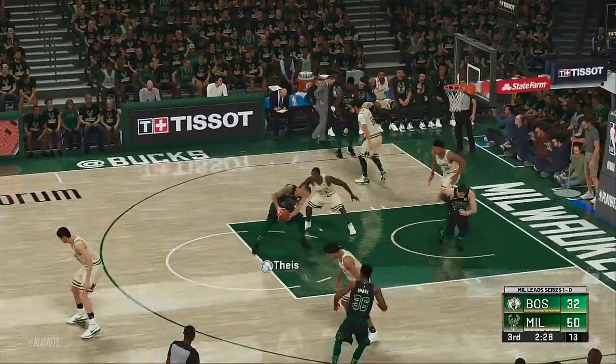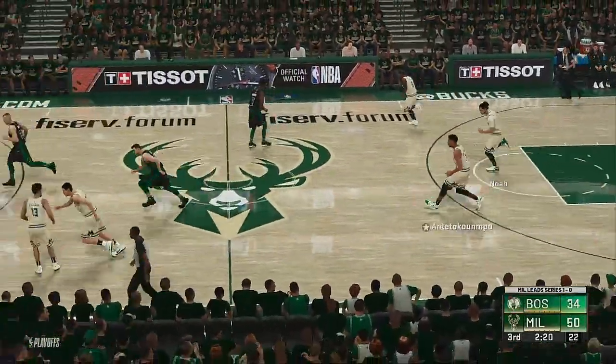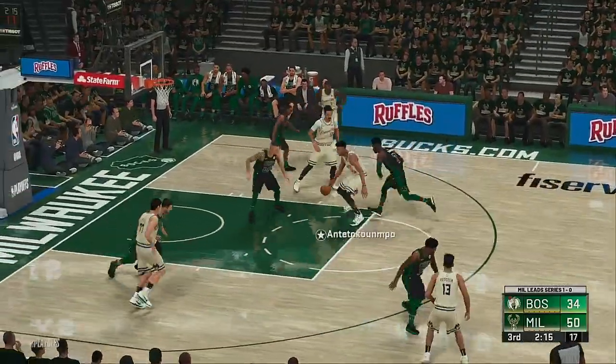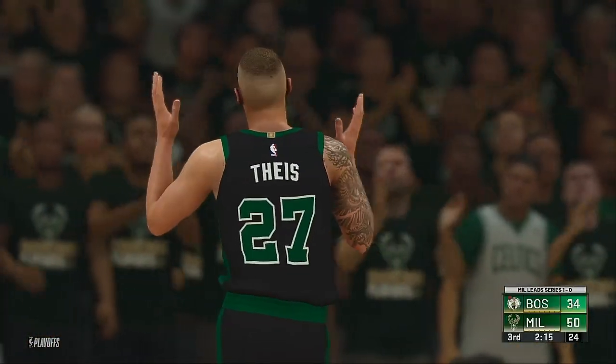Now here's Rondo. Out to Hayward. A baseline J. And the shot goes in. Yes, sir. Hayward's got six. Boy, at the offensive end, his game is so impressive. I mean, he's a threat every time up the floor. Shooting foul as the whistle blows. He'll shoot two free throws.